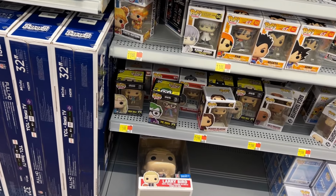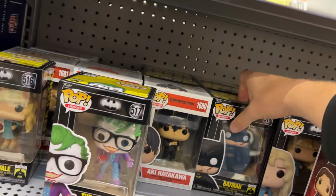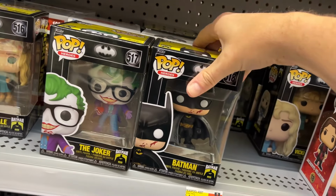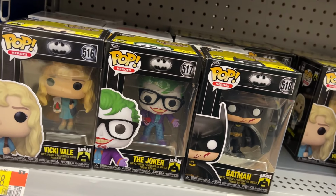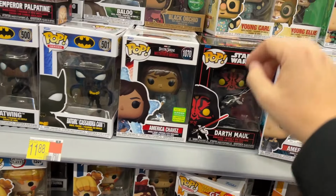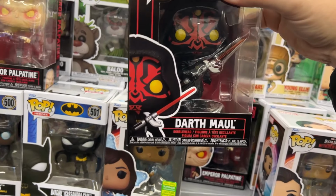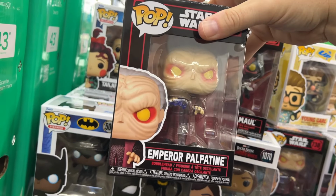They got Vicky Vale. Oh man, they got a bunch of Vicky Vale, Batman, and Joker. Guys, these are so tempting. I'm trying not to buy Pops anymore, but I'd really like to have these '89 Batman ones. We may have to give in on these one of these days. But they also have some different ones. They got Darth Maul. Haven't seen him before, this version anyways. And then there is the Emperor Palpatine.